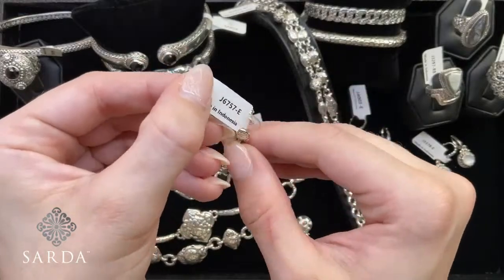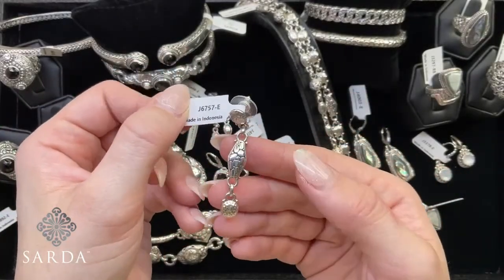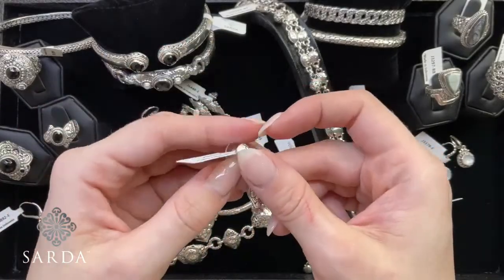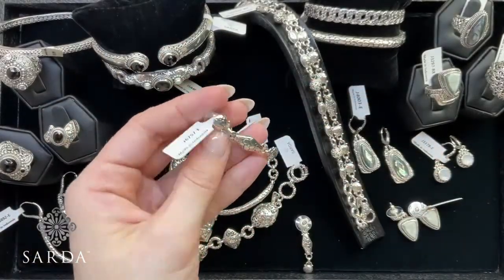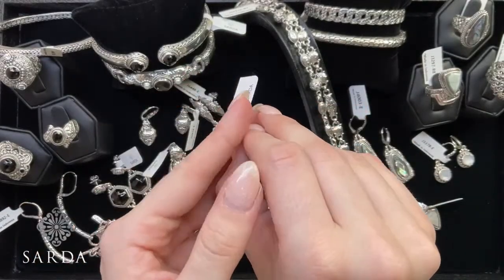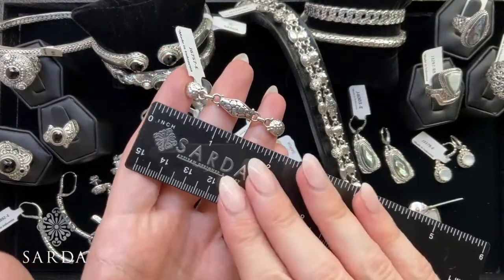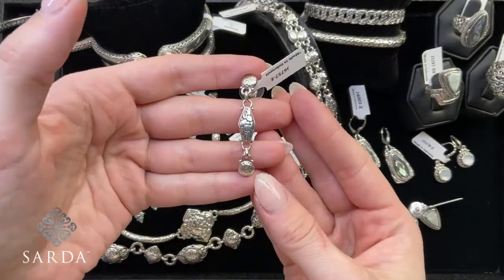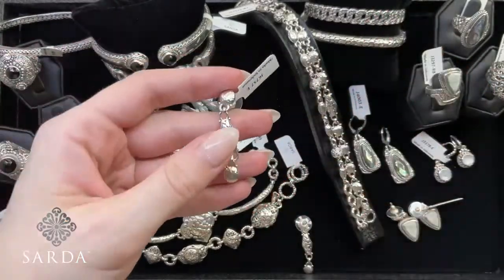And then we've got these last little watermark earrings. J6757 for $69.99. Sorry guys, I'm having a shaky hand day, so I'm struggling to get these in my hand and measure them for you. Okay, an inch and a quarter there. Super cute little, I love this kind of double drop there.